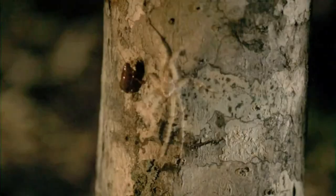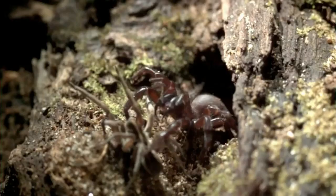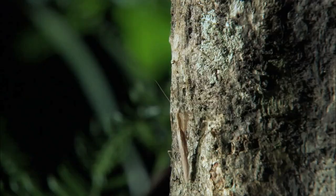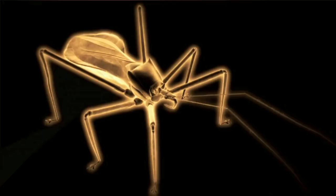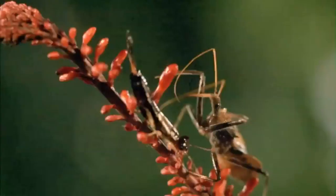A bug's life is mostly a short one. Just months, weeks, or days. And that's if they make it to old age. When a dreaded earwig and a bee-killer assassin bug go bump in the night, one life will not run its natural course.